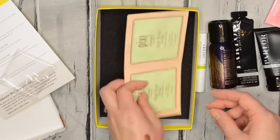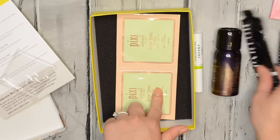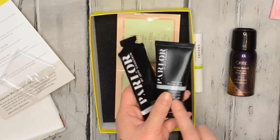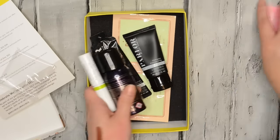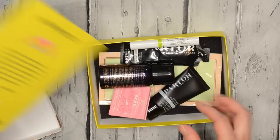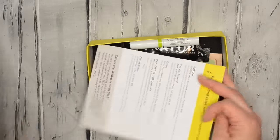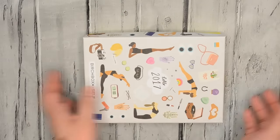So yeah, that was it for my Birchbox this month. I'm happy about the Pixi Glow Tonic pads. I'm also excited about the Parlor shampoo and conditioner. The other stuff I could have done without, but yeah, not a bad box, but definitely not my favorite. So yeah, let me know if you guys got a good Birchbox or Ipsy this month.